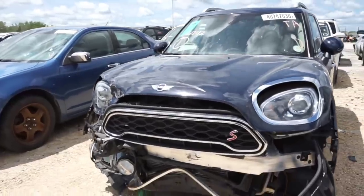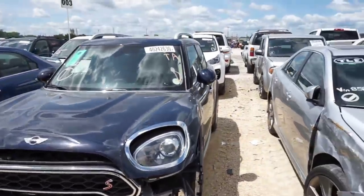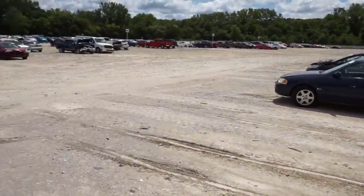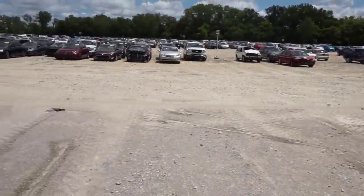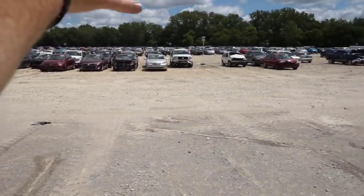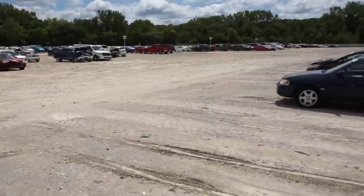Woo! Well, I don't know, man. It's like, do I go get more SD cards out of the truck? I got so much more I could film. There's just cars and cars and cars here for days.